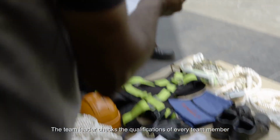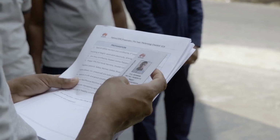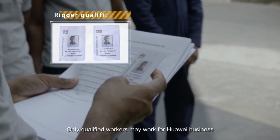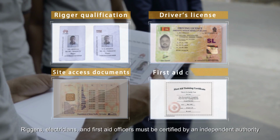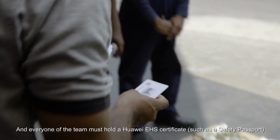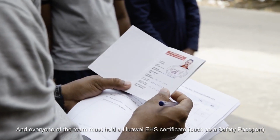The team leader checks the qualifications of every team member. Only qualified workers may work for Huawei Business. Riggers, electricians, and first aid officers must be certified by an independent authority. And everyone on the team must hold a Huawei EHS certificate, such as Safety Passport.